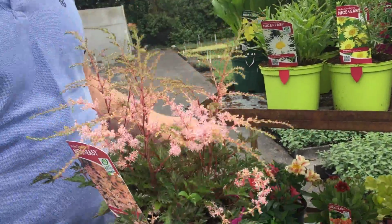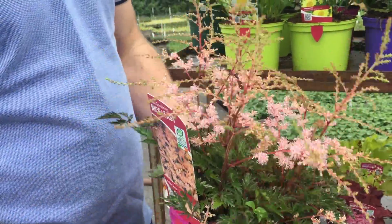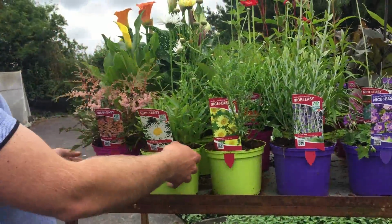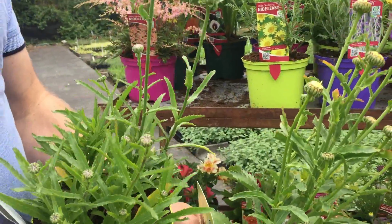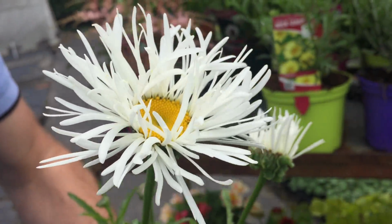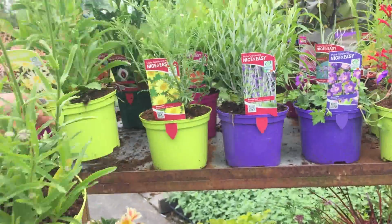There's still a really nice selection of colourful Astilbes. So this particular one is Sprite, so that's nice full plants, full pot. There's a good selection at the moment as well in terms of the leucanthemums. So the few that I have here, that is Shaggy, and that's the nice white serrated. I've got a nice banana cream there as well, so that's leucanthemum banana cream.